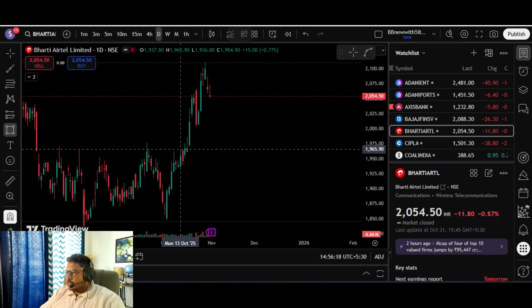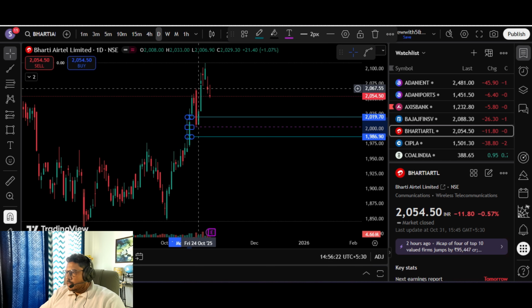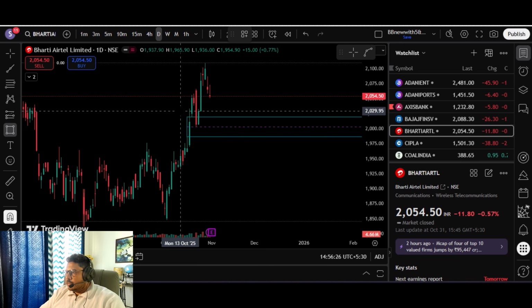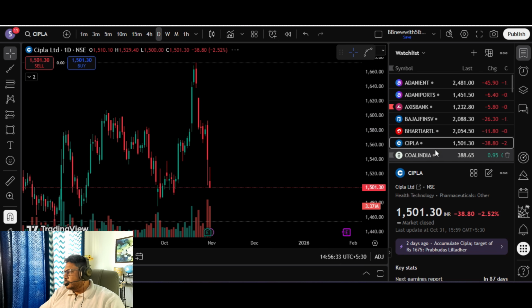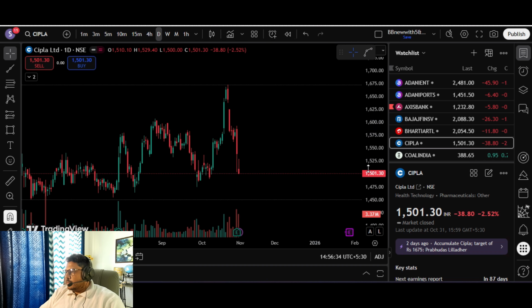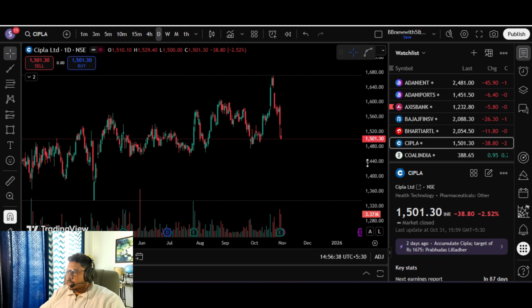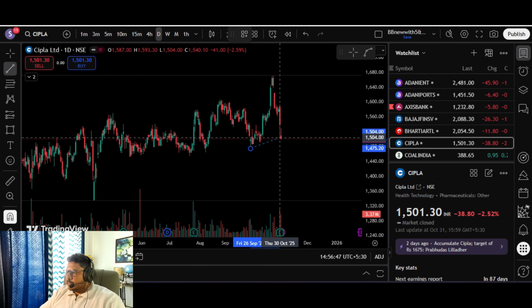So this was the previous fair value where market dropped in and then moved up. Now there is a new fair value which is from here. So the candle has to close outside of this. Cipla going short on this. It has formed a new high and this will be your chalk point.